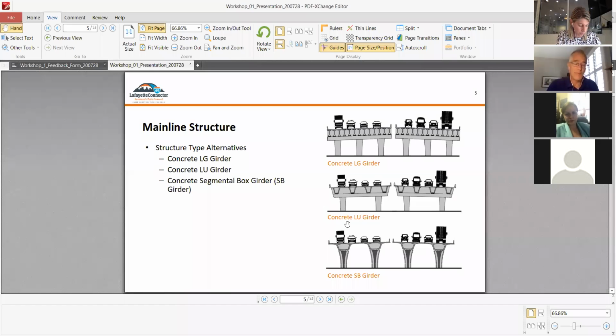And we picked concrete because it is a durable structure type, and it's used pretty much throughout the country, and it has a great application here. There are differences between the three that I think you heard. Differences in cost, differences in how they're built, what the traffic impacts are, and differences in how they look, right? The visual aspects, the aesthetics, as we refer to it.